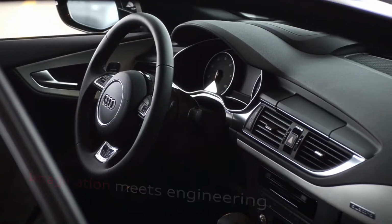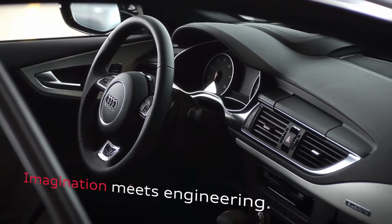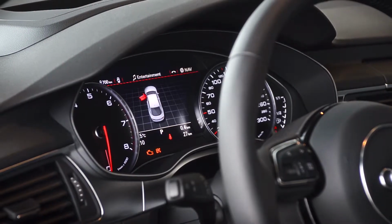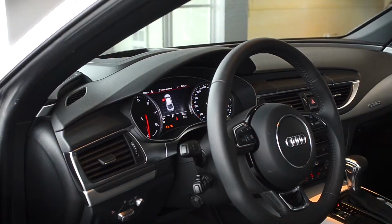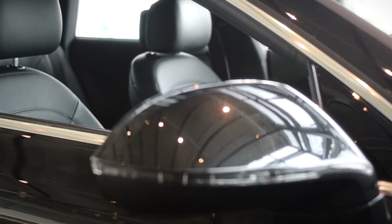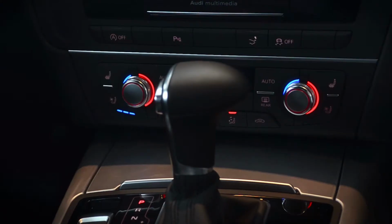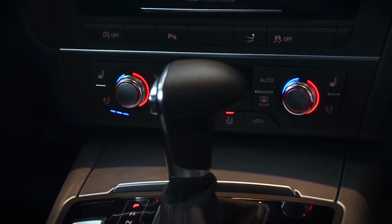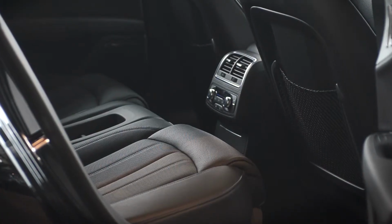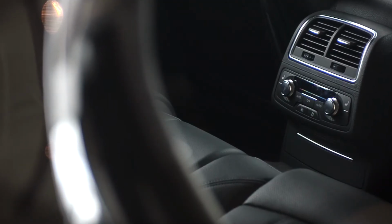A dashboard with genuine wood and aluminum accents presents the driver with crisp gauges, firm controls, and a steering wheel with controls for audio, voice control, and the driver information system. Available 12-way power front seats cosset the driver and passenger with supple leather surfaces, heaters, and independent climate controls, while two more adults can relax in what might be the roomiest, most comfortable rear quarters in the class.